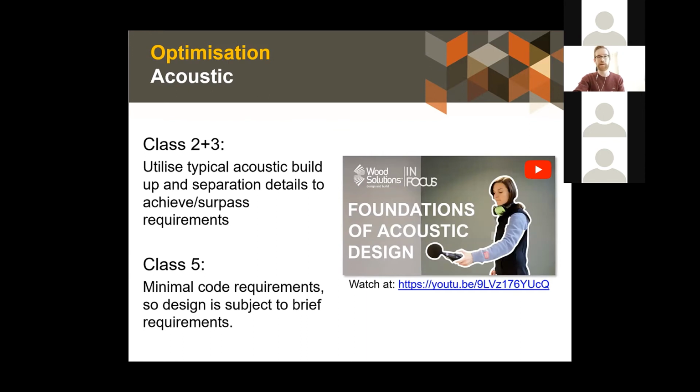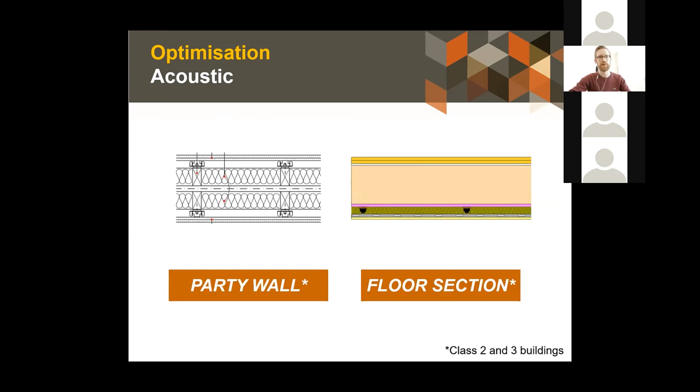Now, acoustics are a really big area, especially when we're talking about timber projects and especially in multi-residential situations. As you can see, class 2 and 3, so that's typically student accommodation or multi-residential, sometimes hotels. They do have quite strenuous acoustic requirements under the NCC, and we do typically have to provide an extra solution for our load-bearing timber elements, whether it's a floor or a wall system, to meet those requirements. Once again, it's not a difficult thing to achieve, but it has to be considered early in the project, and you have to actually look at what works best.